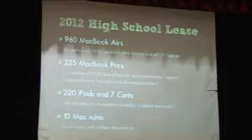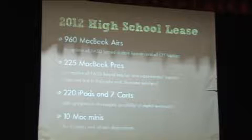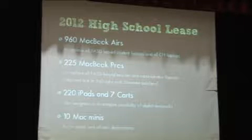This high school lease looks like this. 960 MacBook Airs. This will replace all of the leased student laptops and all of the CFF laptops. We're going to replace all of them. We get to sell them, so that will bring in revenue. 225 MacBook Pros replace all the teacher laptops, administrator laptops.